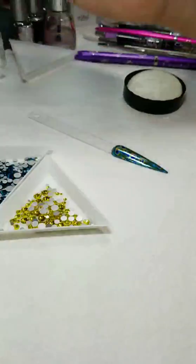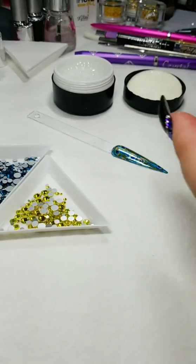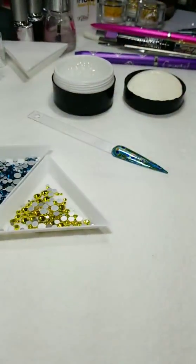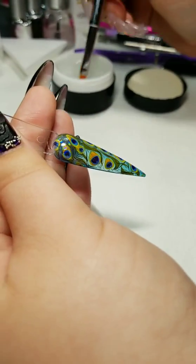So you can go like this all day. It's not going to go anywhere. So I'm going to use my twin tips brush. It has a thick band and a thin band. The thick band is a square side, so I'm going to make sure that I use that.